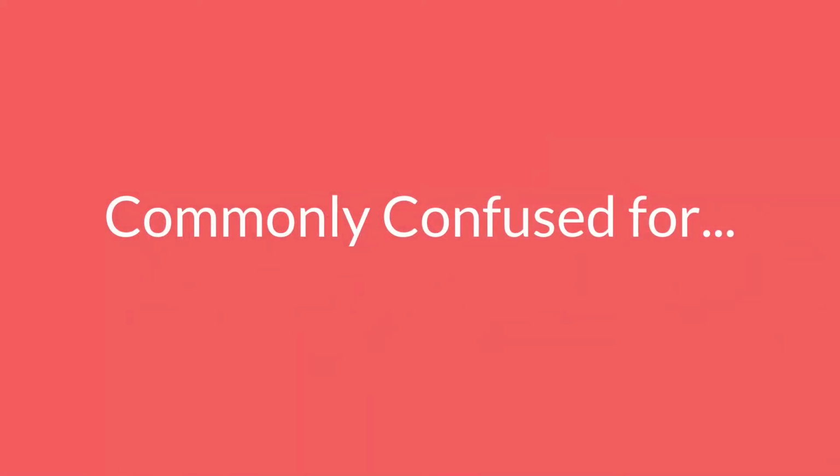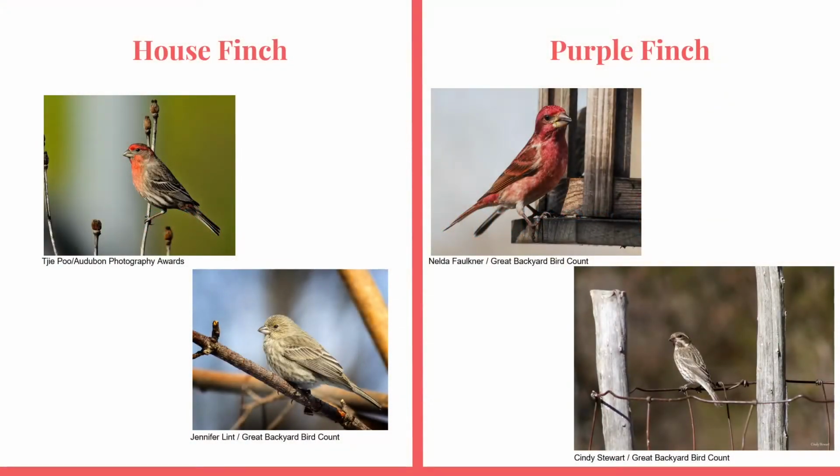Now let's review some other bird species that are commonly confused with house finches in our region. Let's start with the most commonly confused species, the purple finch. Purple finches and house finches look very similar, and their songs even sound the same. Both species occur in Indiana, but the purple finches are far less frequently observed than the house finch. They migrate here and even further south for the winter, and typically nest further north during the summer.